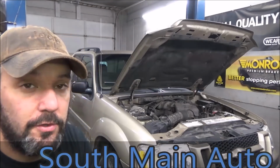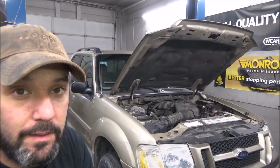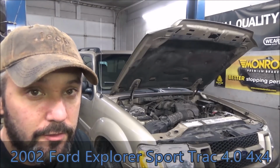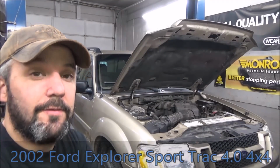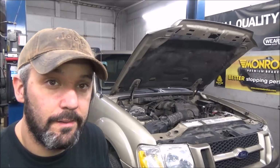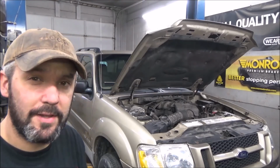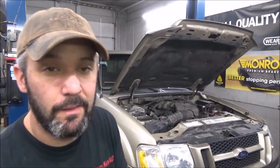Got this 2002 Ford Explorer Sport Trac here today. It's got the 4-liter in it, 4-wheel drive. It's about 220 some odd thousand miles on it too. And it came in last week, I think it was. No, yeah, it was last week. So yeah, about a week ago.